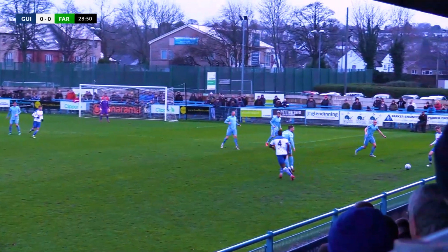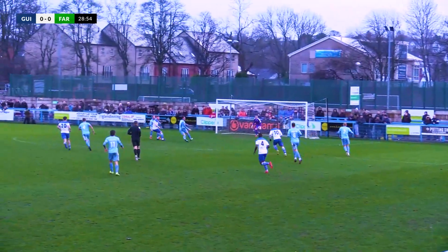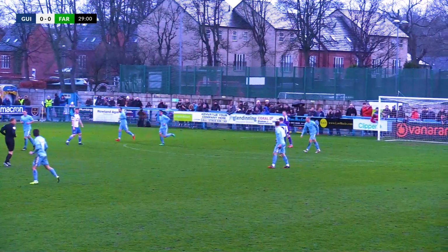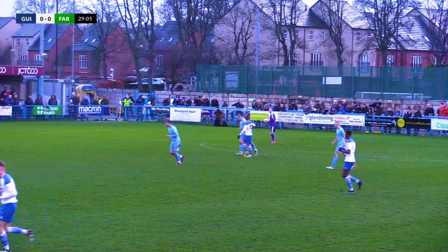Perhaps a foot there as Paul Carden has been making changes to try and get Telford out of that situation. And Becker now with the opportunity to cross. Does get the cross in and does find the head of Josh Stones, but no pace or direction on the head, and it's easy for the goalkeeper Trenery to deal with there. But good play and a good ball from Becker from the right-hand side.